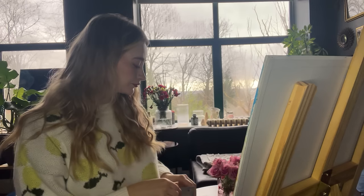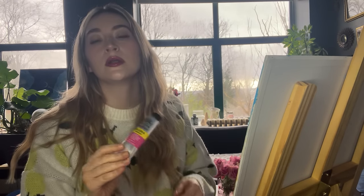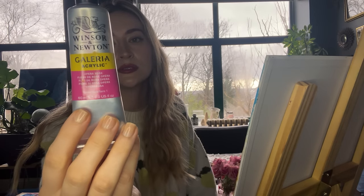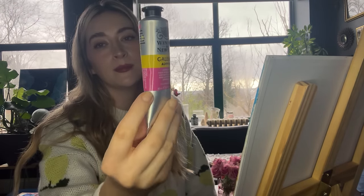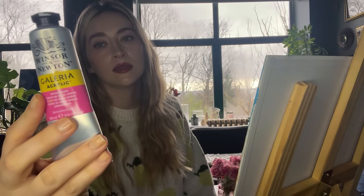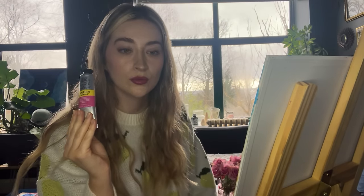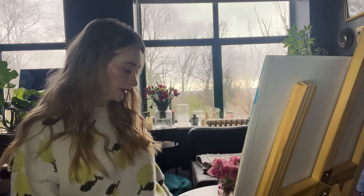Okay, and what about this one? Opera rose. Opera rose. It's like a really nice medium pink. I think it's gorgeous. Definitely not. Okay, it's a shame. Everyone's entitled to their opinion.